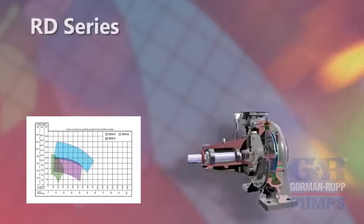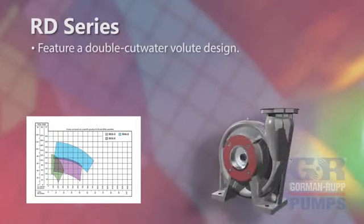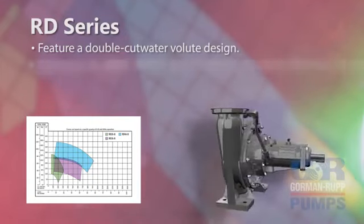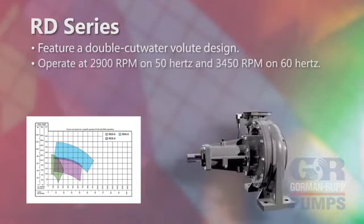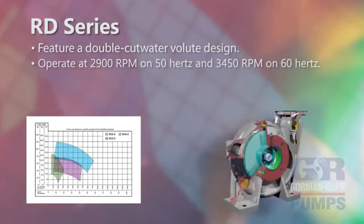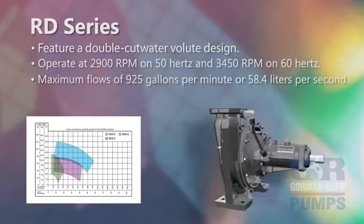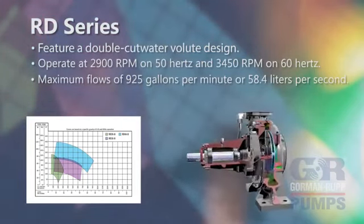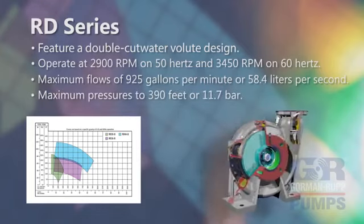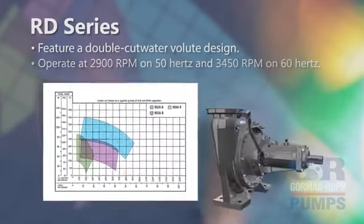RD series pump models are available for higher operating conditions and feature a double cutwater volute design. These models operate at 2,900 RPM on 50 Hz and 3,450 RPM on 60 Hz, and achieve maximum flows of 925 gallons per minute or 58.4 liters per second and maximum pressures to 390 feet or 11.7 bar.